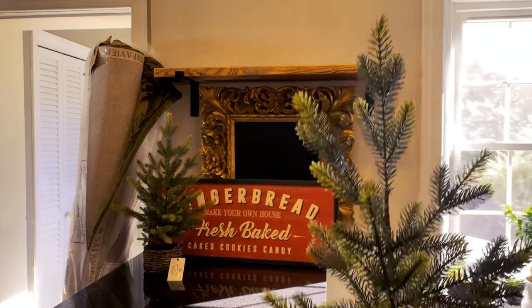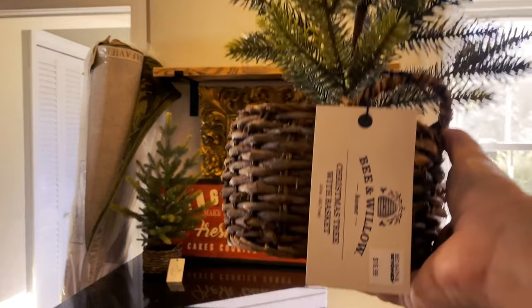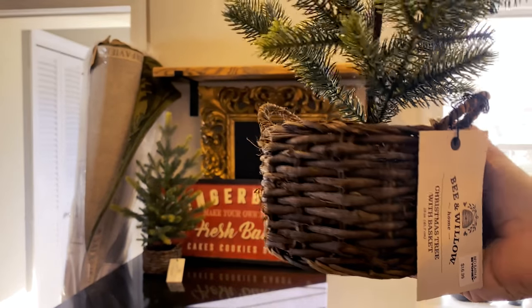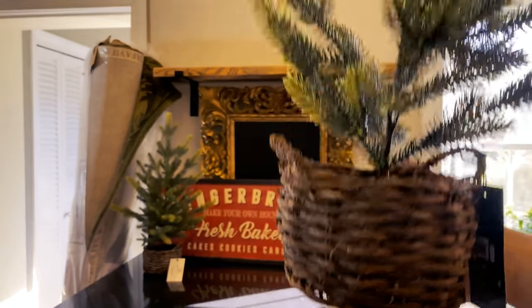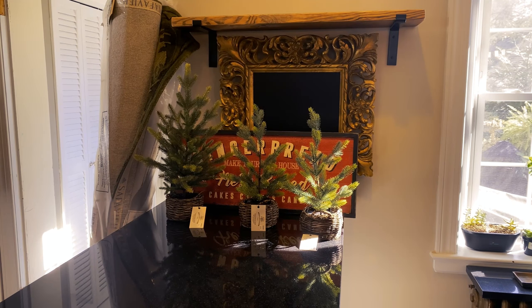And here is the smaller tree. It is 18 inches in height, and it's just simple and sweet. So here are the three that were purchased.